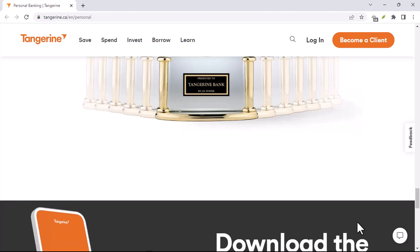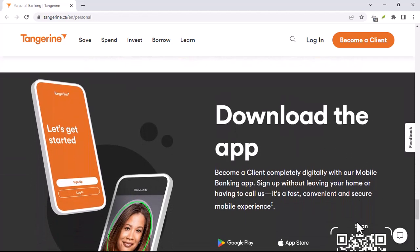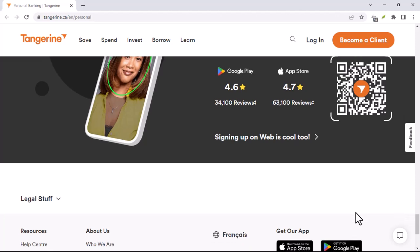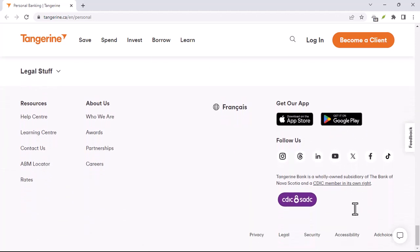Checks. While Tangerine doesn't accept bank drafts, you can still deposit personal checks into your account. Simply endorse the check and mail it to Tangerine's address. Bill payments. If you're looking to pay a bill using Tangerine, you can often do so through the bank's online bill payment feature. This allows you to pay bills directly from your Tangerine account.